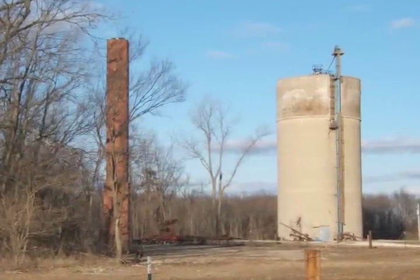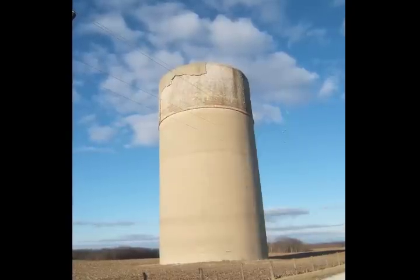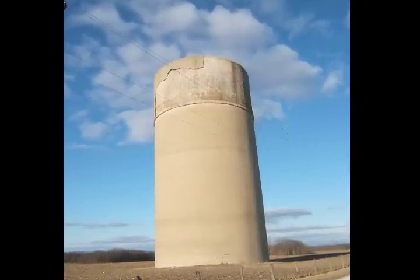Both of the camp's bomb-proof water towers can still be seen on the horizon. Made with 8-inch thick reinforced concrete, they stand as silent witnesses of the history in the surrounding fields.